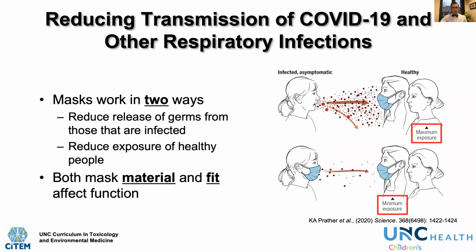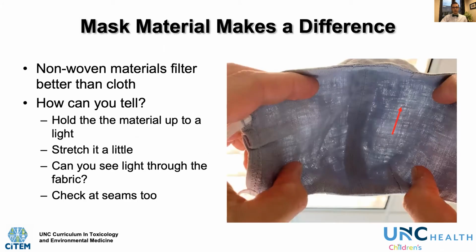Okay, as my colleague Dr. Waller said, both mask material and fit are important to maximizing face mask function. So let's start talking about material. Mask material does make a difference. Non-woven materials are much better filters than cloth, and non-woven materials are used to make surgical masks and N95 respirators. In contrast, cloth and woven or knitted materials can be porous, as you can see here. If you take this particular mask and give it a little bit of a stretch, looking at a light, you can see the light coming straight through the holes in the weave.